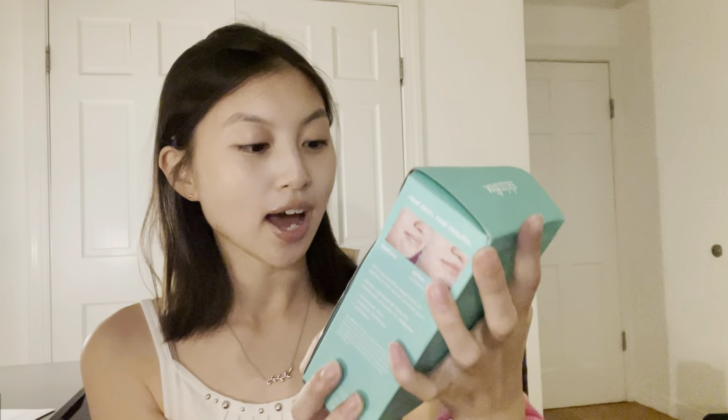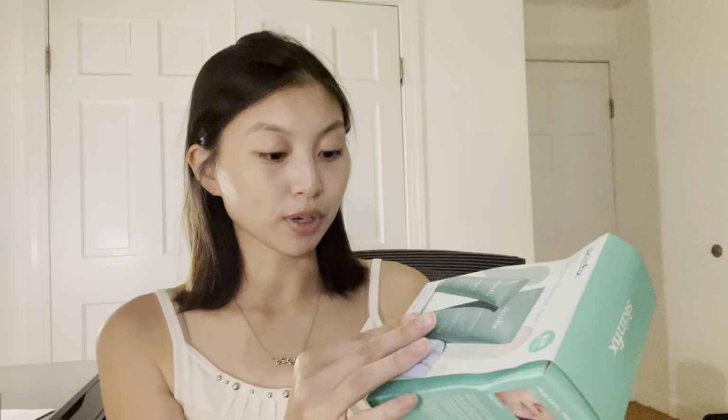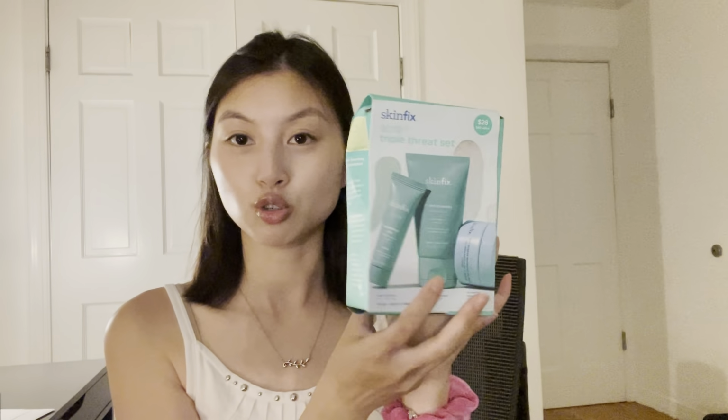And then from Skin Fix, I received two things. This box has seen better days. This is the Acne Plus Triple Threat set. It has their gel BHA cleanser and what's the third thing? Skin Barrier Restoring Gel Cream. I will be trying this probably soon since I destroyed the bag. And then also from them, I got their gel.